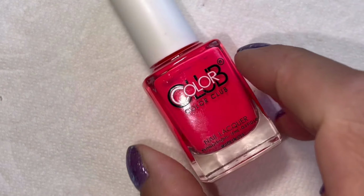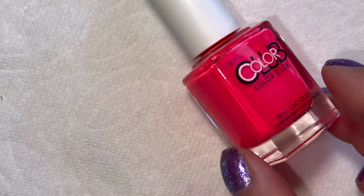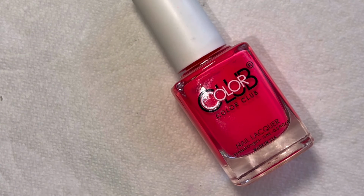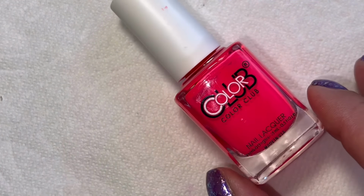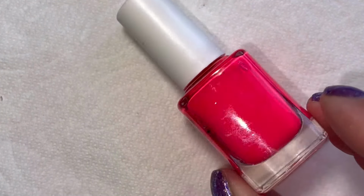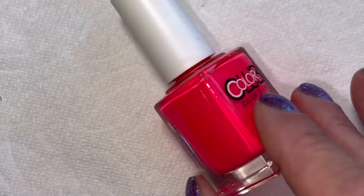All right, let's talk about some neon pinks here. So this one from Color Club, I don't have a name for it. I've had this set forever that I got at Ross that I don't know the names for. I want to say it might be Jackie O, if I remember correctly and I looked it up. But yeah, this is just an absolutely gorgeous, kind of leaning pinky red almost. But yeah, super, super pretty. And they have such good formulas.